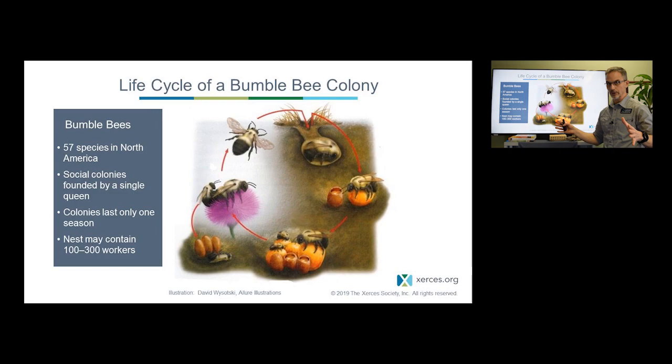As the season goes on, more and more workers are produced until we hit the end of the season, where the colony switches and starts making males, drone bees, and new queens. They kick those bees out at the end of the season. They'll mate.